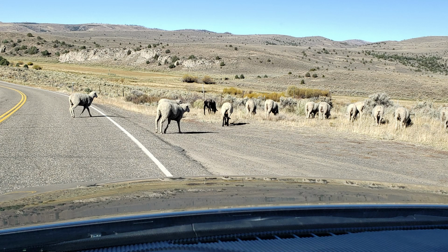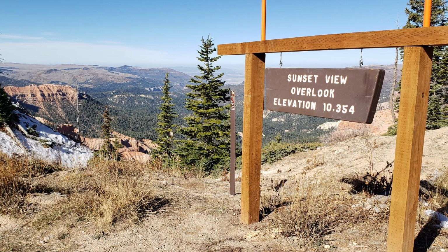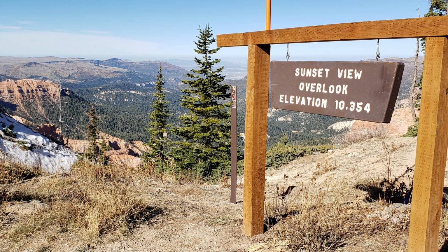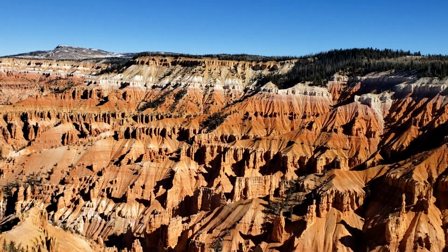Seemed like the perfect day to take the scenic Route 143 Patchwork Parkway to Zion. There was a little traffic. Detoured over to the Cedar Breaks National Monument. The visitor center was closed for the season, but I still stopped at the overlooks.